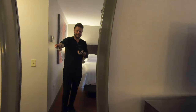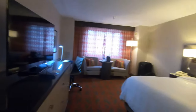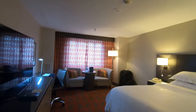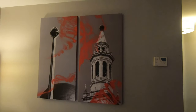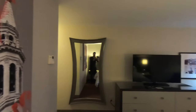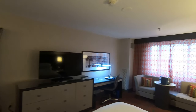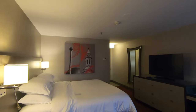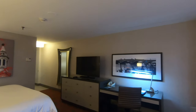Full length mirror, nice. What's up? It's a little dark in here. There's not a lot of light up here. I've noticed that a lot in the hotels. There isn't a lot of recessed lighting. There's just a lot of lamps. I like this artwork. I like how they modernize the room. So let's continue the tour.